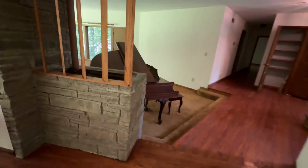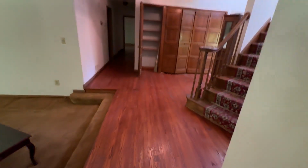And let's see, what is this closet? Man, it is dark. I cannot see. But this goes downstairs. We'll go down there later. You guys are a little adventurous. I guess I'm the one being adventurous. That might just be a crawl space down there. Okay, so, all right, let's check out the other end of the home.